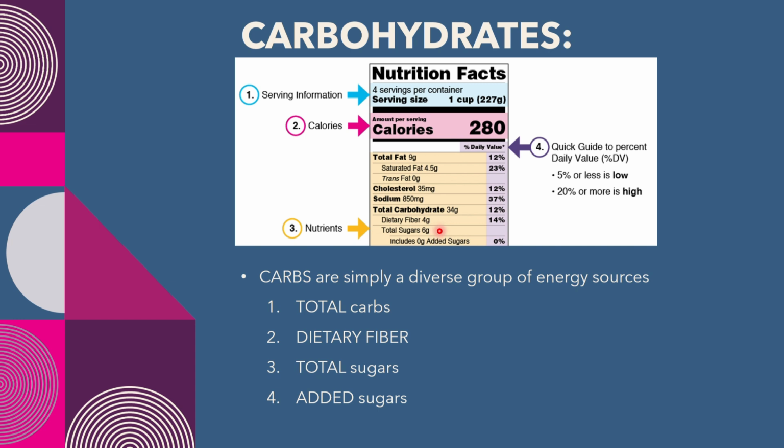So just because it's a natural sugar doesn't make it any better than added sugar. Your body still processes it the same, depending on the source at least. So it's important to know that these are both not super great. So what about if we see sugar-free, low carb, no added sugar, labels like this? What does that mean? Yes, they do have less sugar comparably to something else that they're comparing it to.